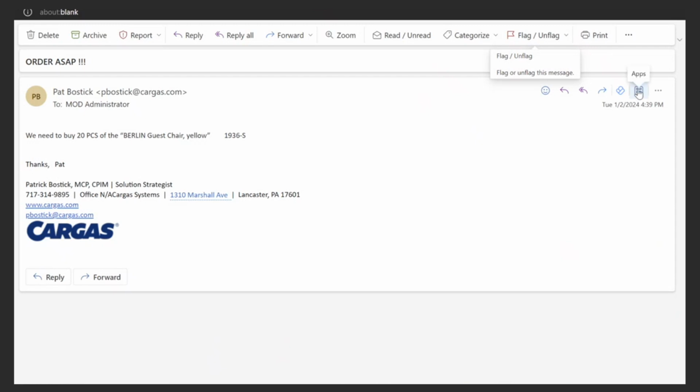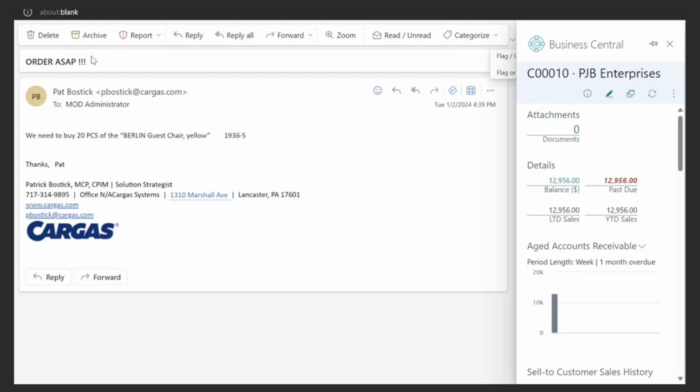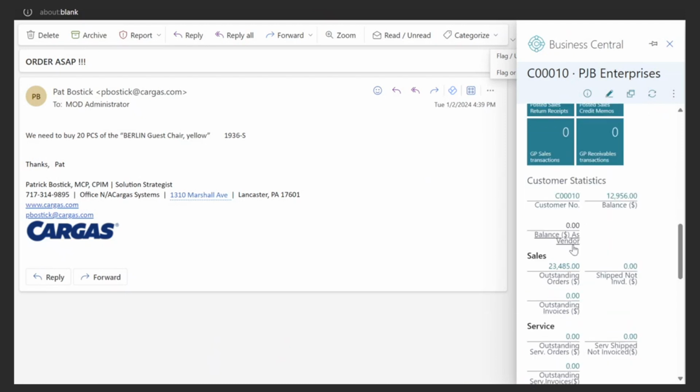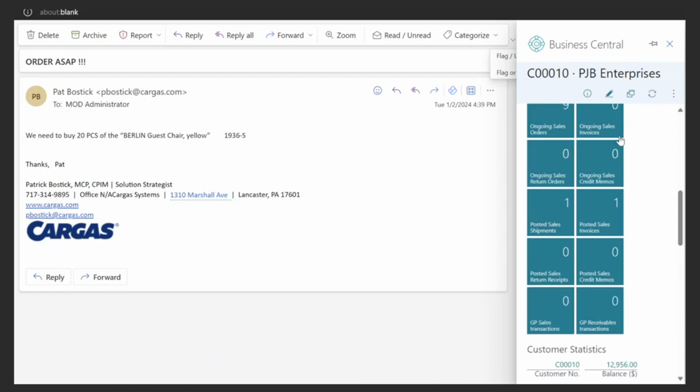With Business Central, I can open up Business Central from within the actual email. The first thing I want to do is find out who this contact is and are they already a customer. And so what Business Central is doing in its little add-in here, it says, okay, I've tied that email to PJB Enterprises. Oh, by the way, here's their outstanding AR with us. How many orders and invoices and shipments do they have going on with us right now, their customer stats for sales and service, payments, all that great information.